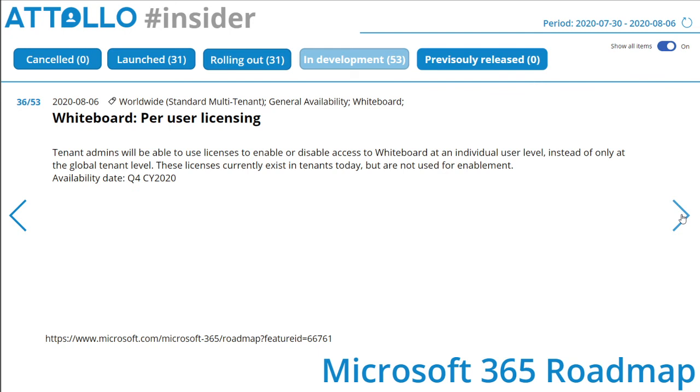Whiteboard per user licensing, so tenant admins will be able to use licenses to enable or disable access to Whiteboard at an individual user level instead of only at the global tenant level. These licenses currently exist in the tenants today but are not used for enablement.